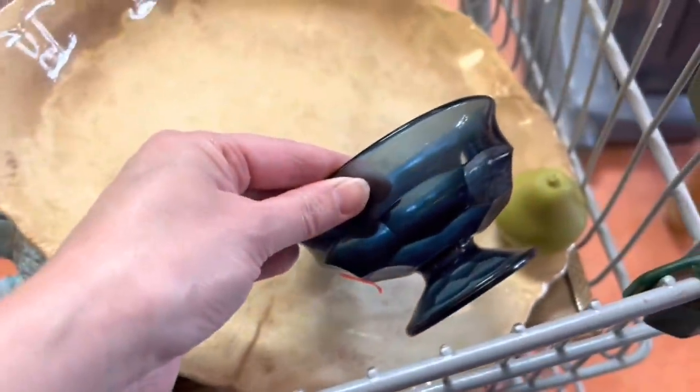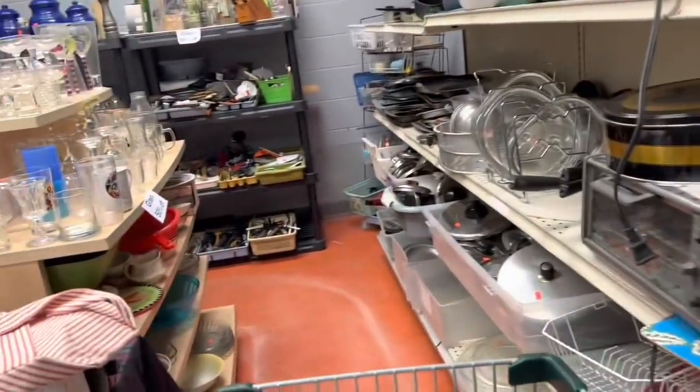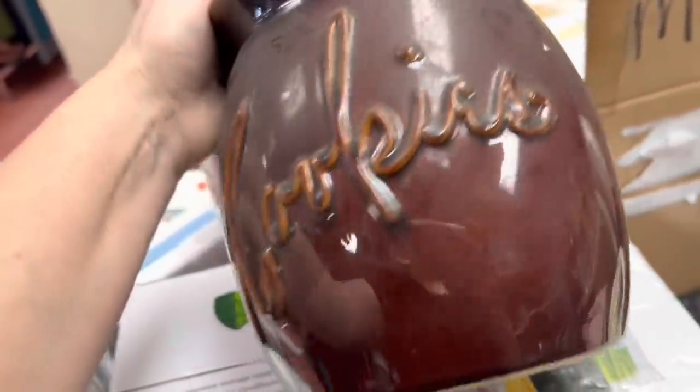I was trying here to show y'all how beautiful. That's one of the pairs that I thrifted and showed y'all in Friday's video, so don't forget to go check that out. But look how pretty that blue looks with the green. I am loving it, and I hope that y'all enjoyed the decorating part of the video.